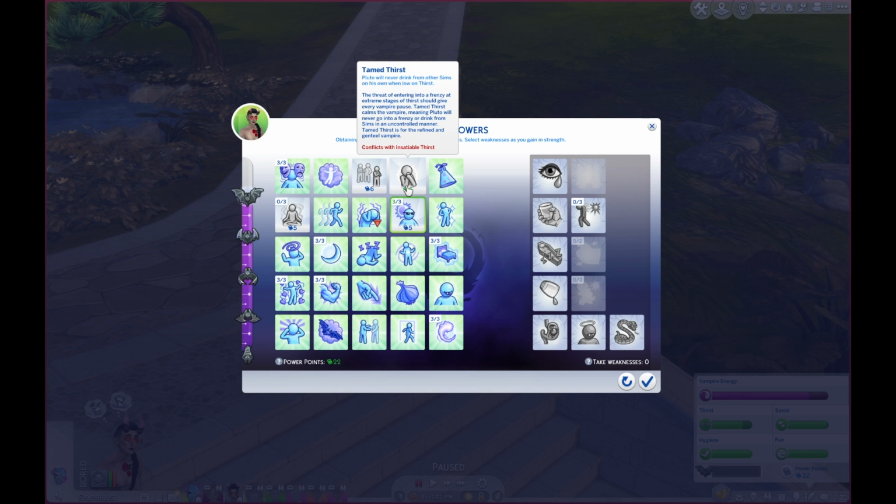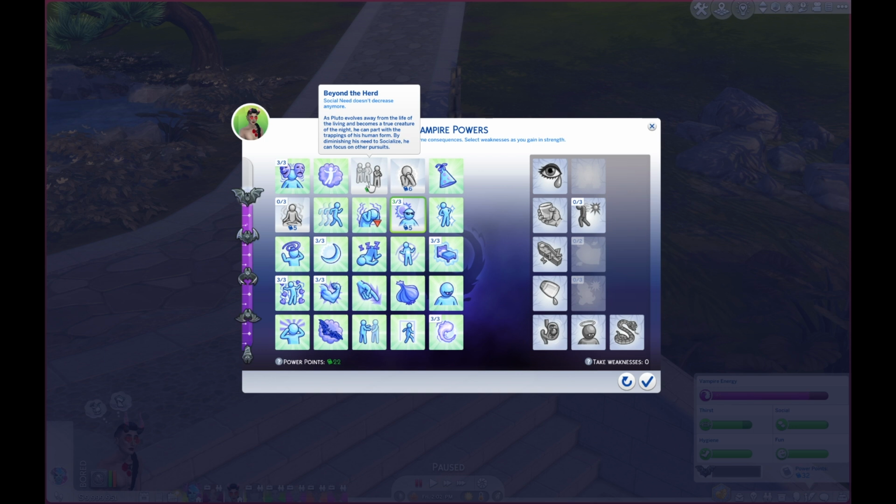The tamed thirst calms the vampire, meaning Pluto will never go into a frenzy or drink from Sims in an uncontrolled manner. I want him to do that. That seems something, again, he would very much do. Beyond the herd, like, creature, and then he can part with trappings of his human form by diminishing his need to socialize. He can focus on other pursuits.